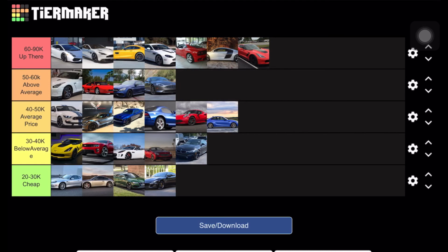Also, for the above average, I'm going with the Mercedes again. I ain't gonna lie, I love the C-Class. It's just the GTR in that price range. Gonna be a little rundown. Parts for that Aston Martin, it's gonna be pretty far up there. The Ferrari, come on, it's gonna burn down. In the average price, I'm going with the Mustang. Love a Mustang. It's the Mustang or, you know, the M2, and I'm thinking Mustang. Even though I can't drive a stick, I learned just to drive that car.